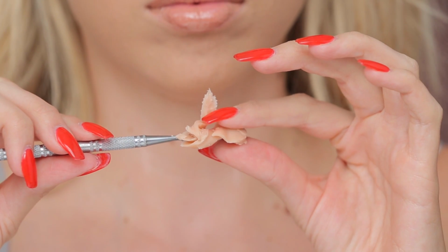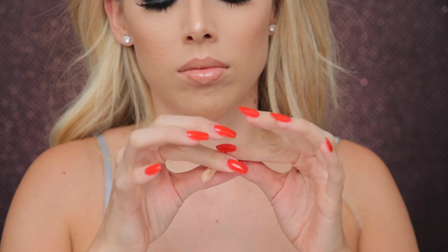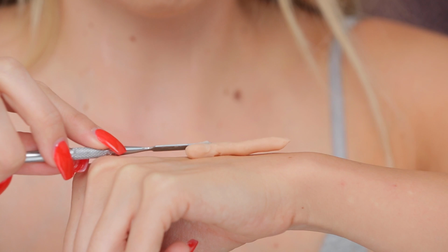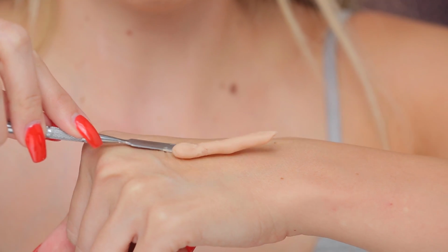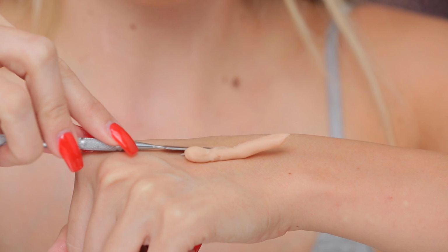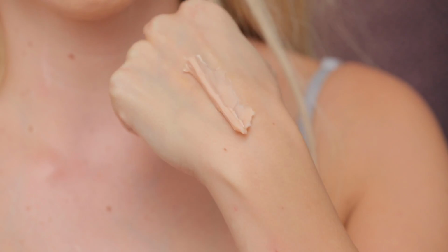So I'm gonna take a chunk of this out, and then I'm gonna roll it to the length of the wound that I want. And once I have the shape that I want, I'm actually going to prep it on the back of my hand. So I am spreading some of it out. I know you can't see, it was really hard to film this part. The only reason I'm doing this on my hand is because it was easier than on my neck, because my neck is so squishy. So I'm just flattening out one side so that it looks like this.